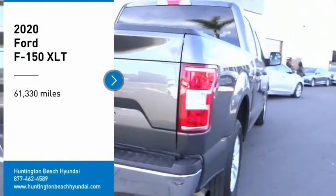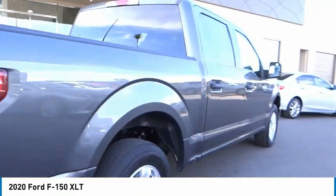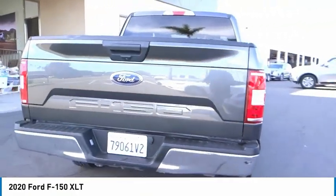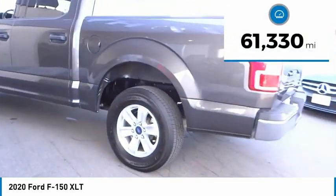Drive the 2020 F-150. A Ford F-150 knows how to handle any situation. It's built to follow orders, no whining. This vehicle has less than 65,000 miles.